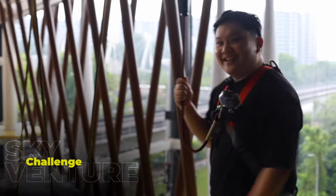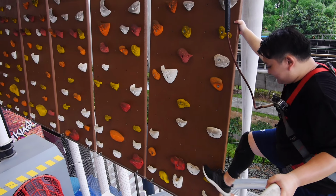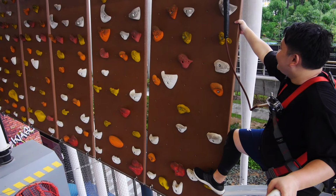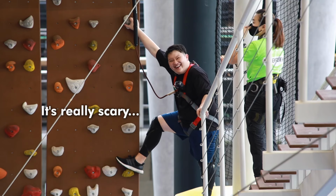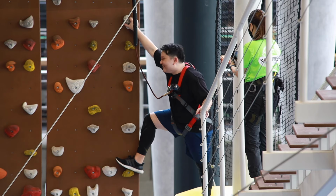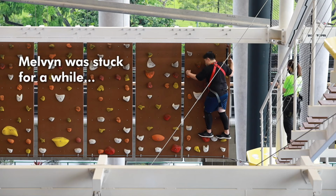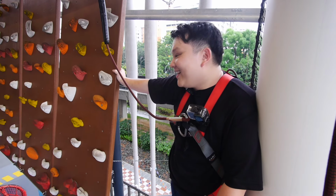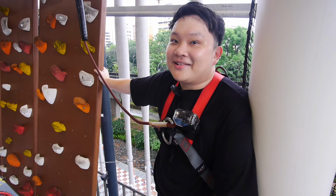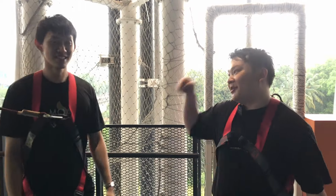Oh god! It's very high. This one is not an act out one, this one is real one. So I finished one station and I'm stuck at this rock wall. I've got fear of heights, I cannot go on. It's really very scary for adventure truth seekers. So I'm going to call my helpline. Alright. So I cannot finish the whole high element. He said the intern is going to help.